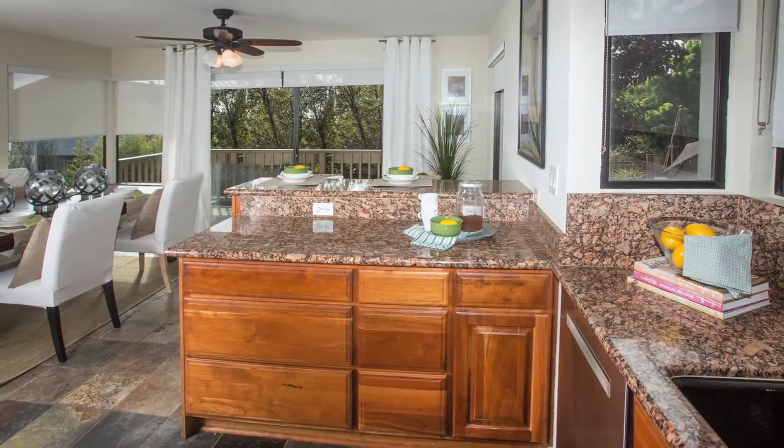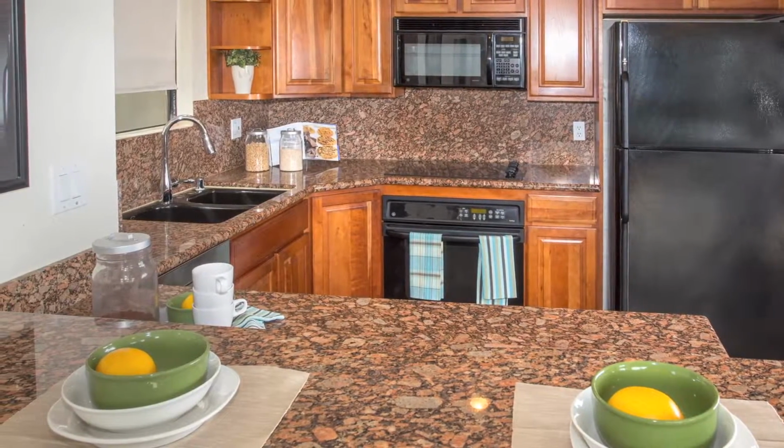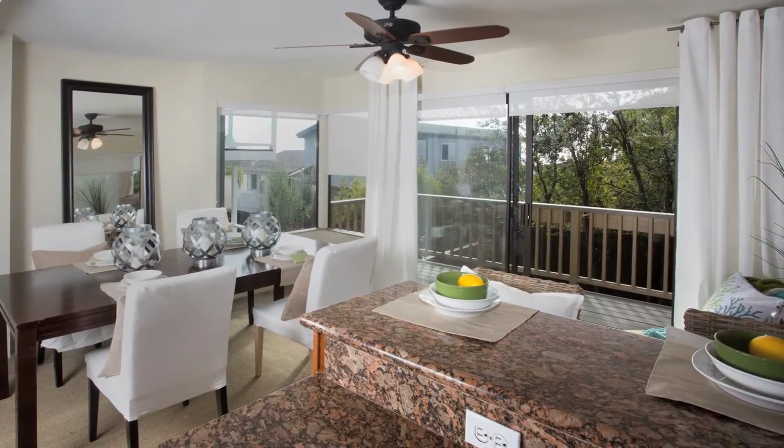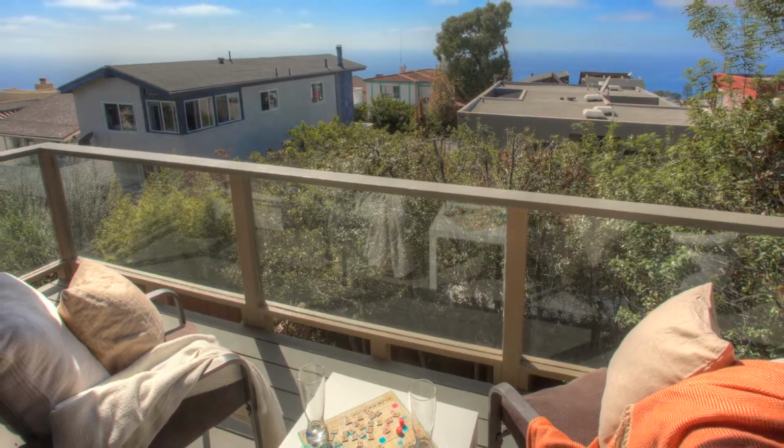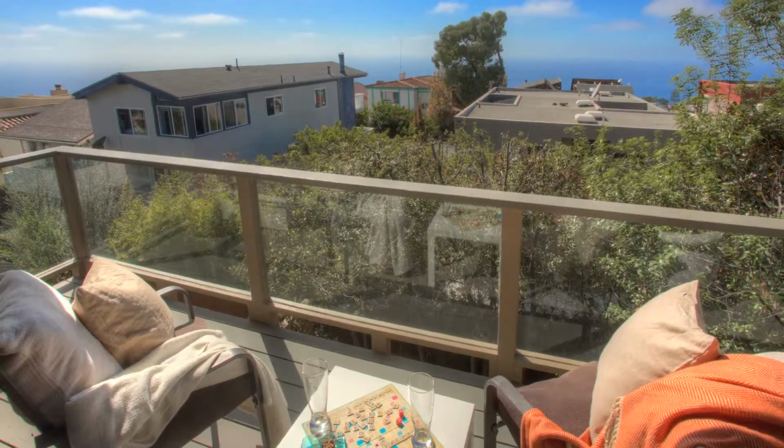Upon entry, the open kitchen with granite countertops and bar seating seamlessly flows to the back patio where you can sit in the hot tub or simply enjoy the cool ocean breeze. Enjoy sit-down ocean views from the living room while entertaining guests at the wet bar.